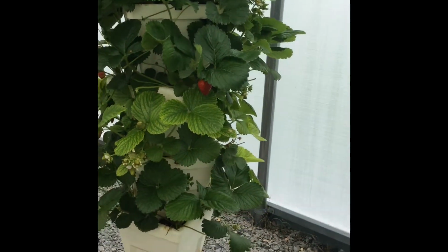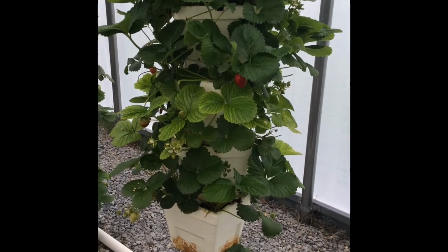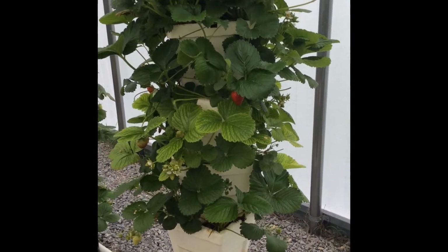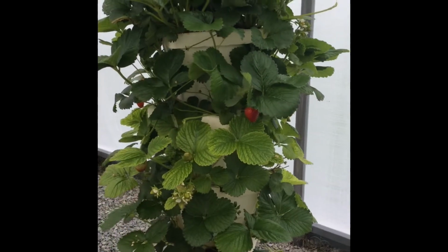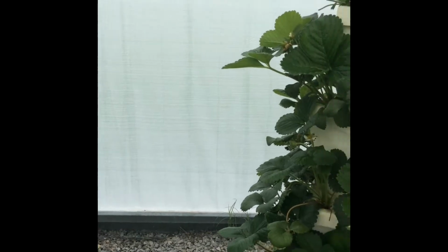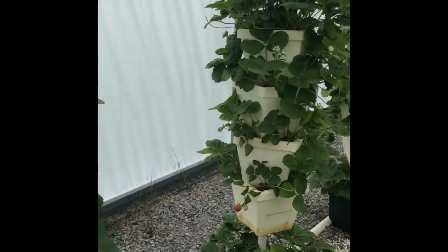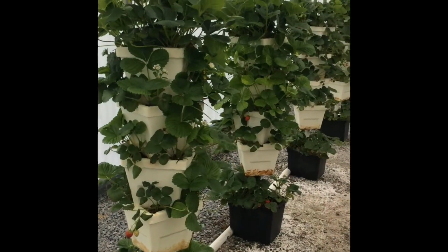It could just be that this cocoa coir is holding more moisture in these. We will see how this affects yield as well, as we are collecting yield data from these. But that's an update on our strawberries for this week.